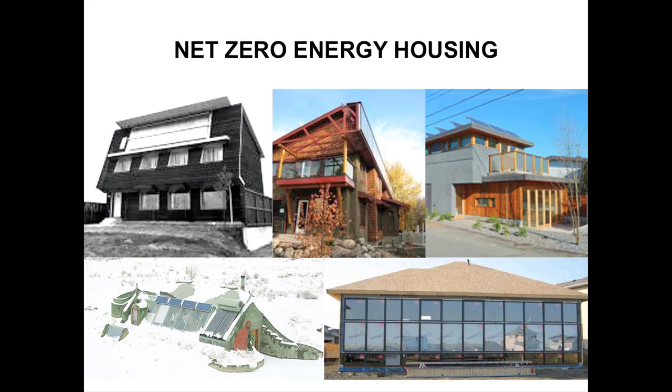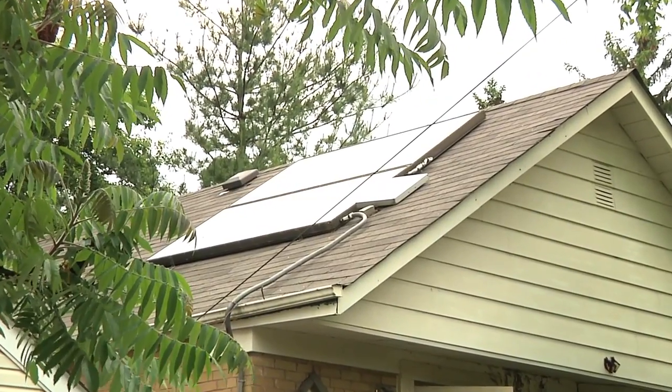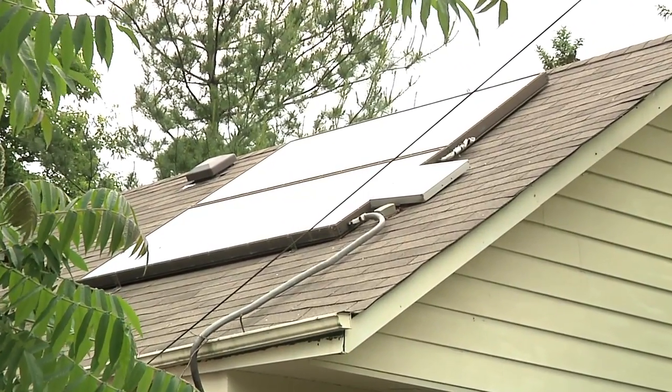So this was the first super insulated, air-sealed, heat-recovery ventilated building in the world. Our experience with our panels as they are is that they're covered in snow for some days at a time in the winter, and in the summer there's just more heat than we can ever use. So if we could actually favor a winter orientation that sheds snow, it would be good.